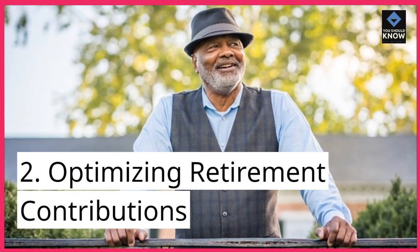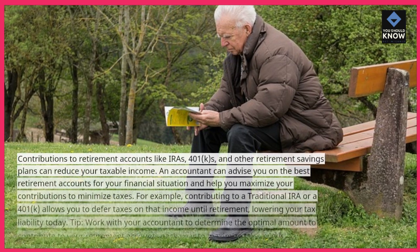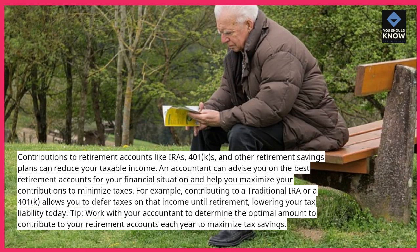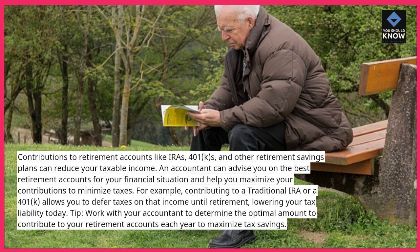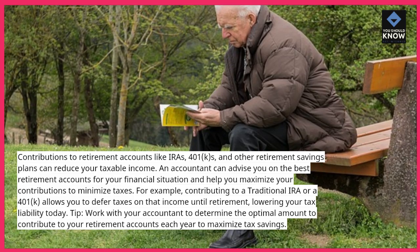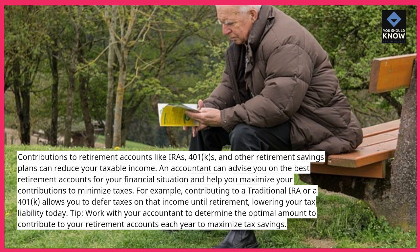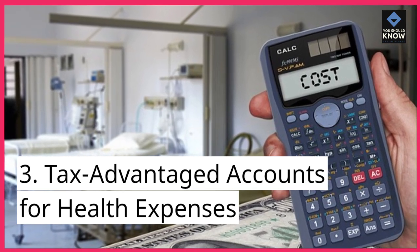2. Optimizing retirement contributions. Contributions to retirement accounts like IRAs, 401ks, and other retirement savings plans can reduce your taxable income. An accountant can advise you on the best retirement accounts for your financial situation and help you maximize your contributions to minimize taxes. For example, contributing to a traditional IRA or a 401k allows you to defer taxes on that income until retirement, lowering your tax liability today. Tip: work with your accountant to determine the optimal amount to contribute to your retirement accounts each year to maximize tax savings.